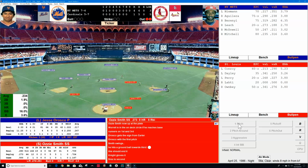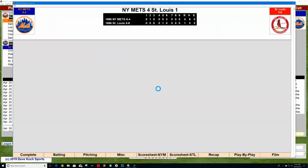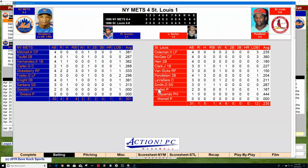He grounds one to Knight. Knight throws to second. Gets him. That's the ball game. This time, the Mets come away with the win. We escape with that one this time, and the Mets come away with a big win in St. Louis, and I'll take it.